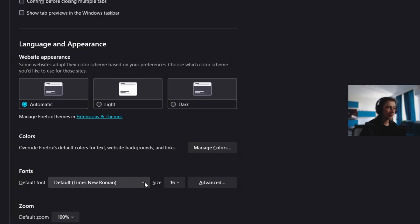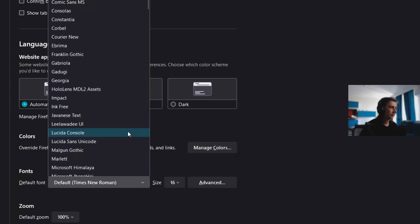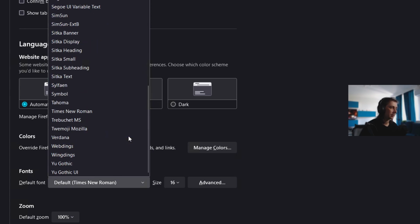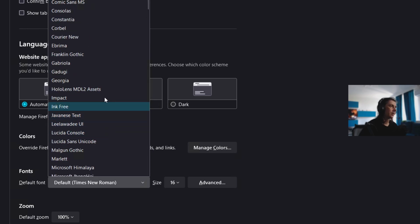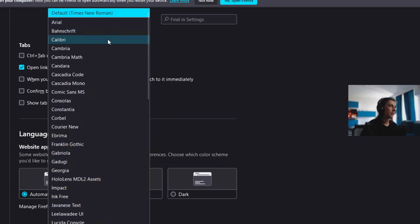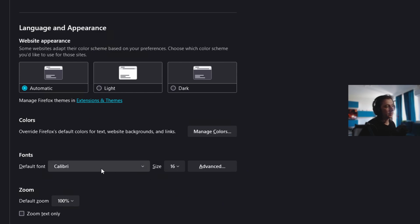Fonts, default font. Oh, actually, this is a good time to change the font, because I do not like Times New Roman. It's an ugly font. Do I have Noto? No, I don't have Noto. Well, then I'll leave it because I don't know which one. Calibri. Anyway, this is where you change the default font of Firefox.